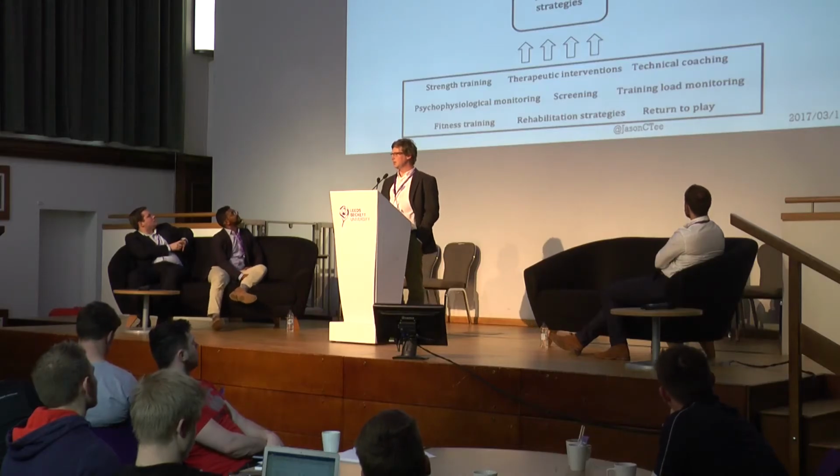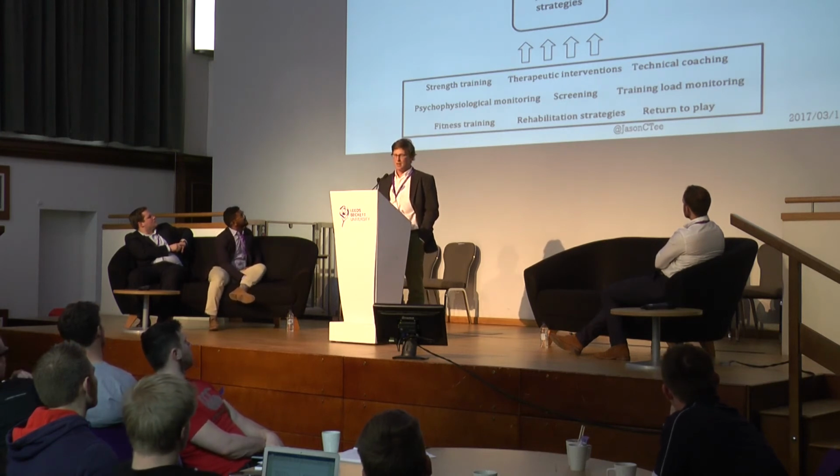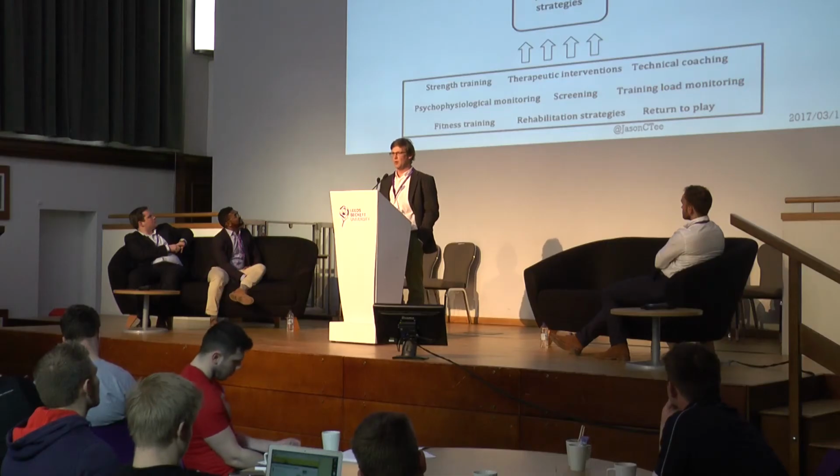In terms of the slow approach to injury risk management, I've come up with this fairly simple strategy, and it starts with the top left corner, which is essentially an injury audit. So what you do is at the start of your season, or maybe midway through if you have that luxury, you sit down and you say, well, what has happened to us? What was the injury profile of this team last year? Okay. Now, why is that important?